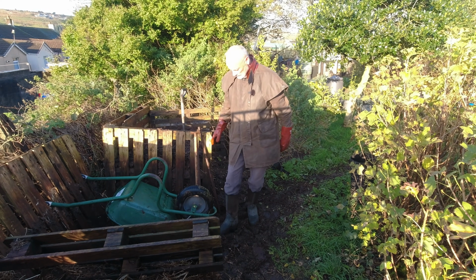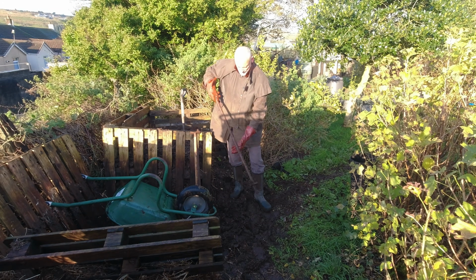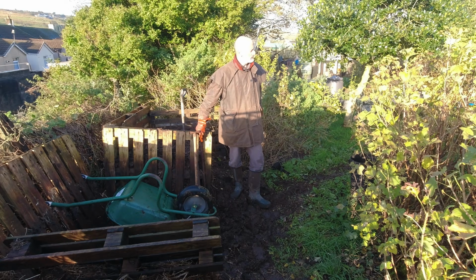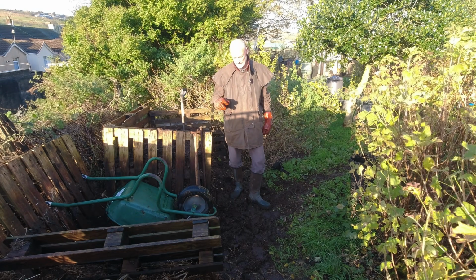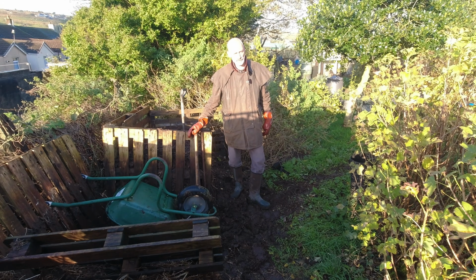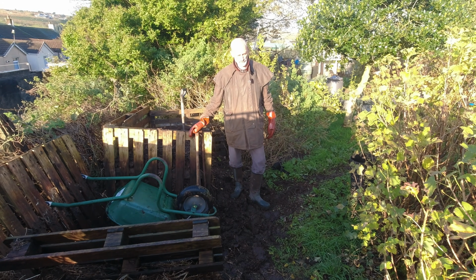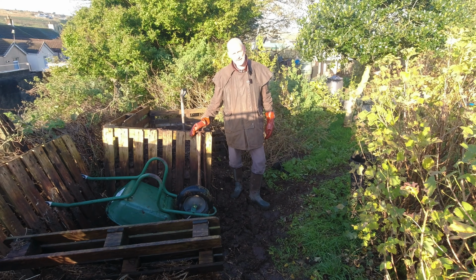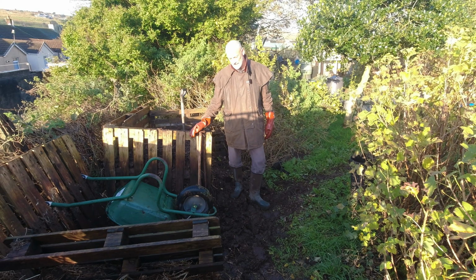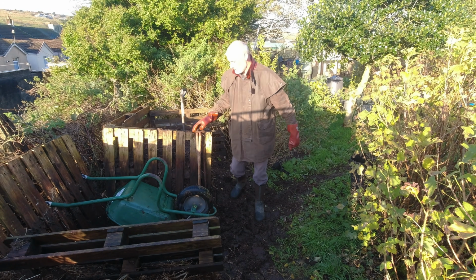I think if my supply of horse manure did end, I don't think it would be the end of the world, because the beds now are so established on the plot that I really only need a fairly thin layer on top. And I think probably the compost that I could generate myself from the various things I take from the plot during the course of the year would actually be enough. Now, I'm not going to say no to all the extra, but it's a plan B if anything did go wrong. Right, get my wheelbarrow sorted.